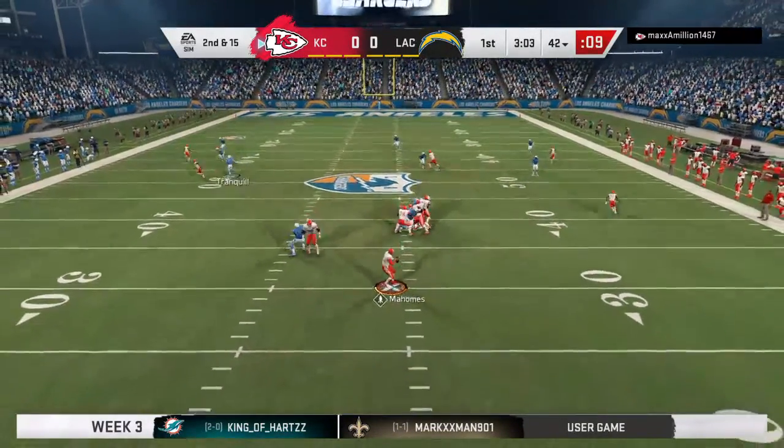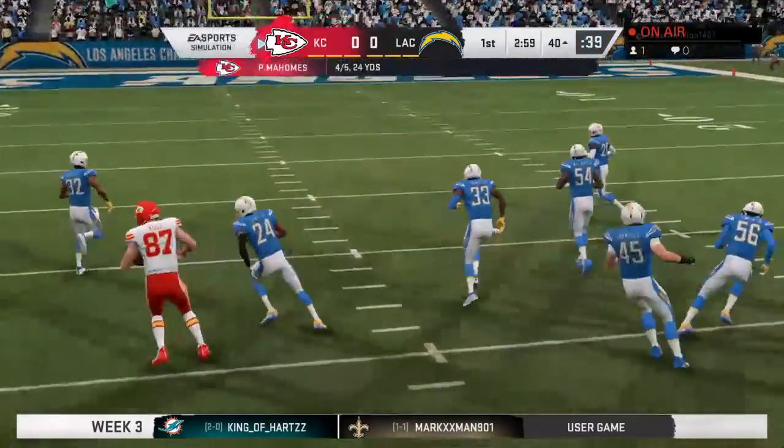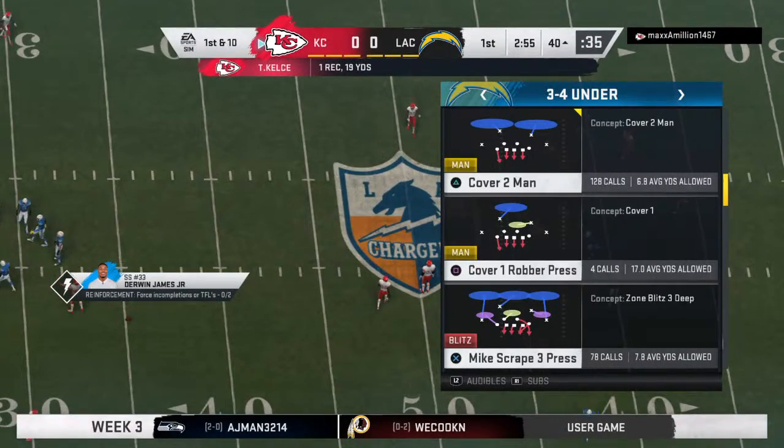Mahomes going to throw. And this one caught by Travis Kelce. And he's brought to the ground with another first down at the Chargers' 40.